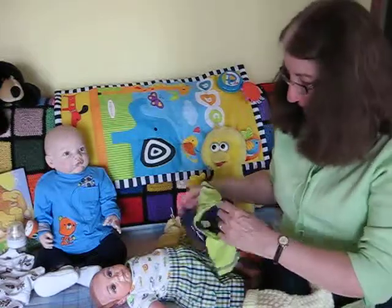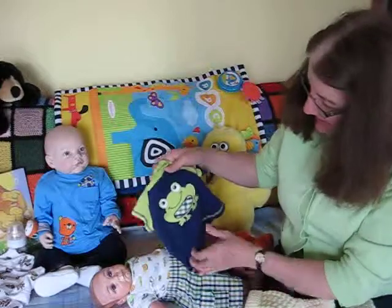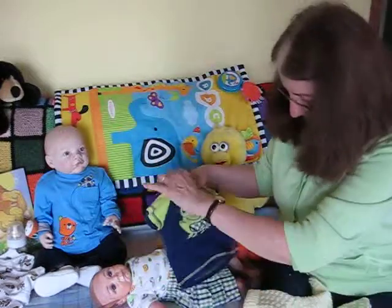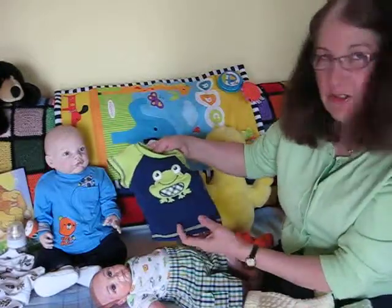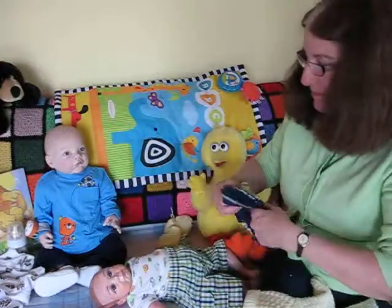So anyway, I've got little William here, and he's going to wear a froggy outfit, as you can see. I love this little outfit. I bought it on clearance at like Yonkers last year. So I thought I'd put that on little William.